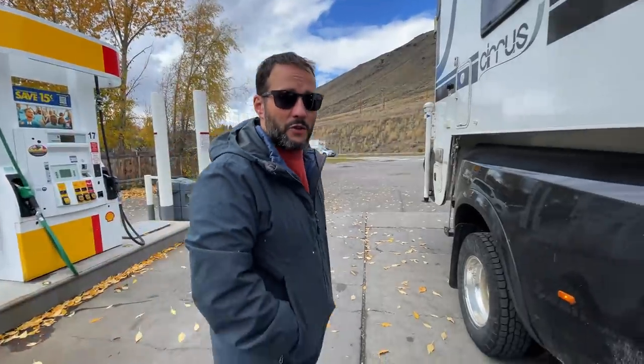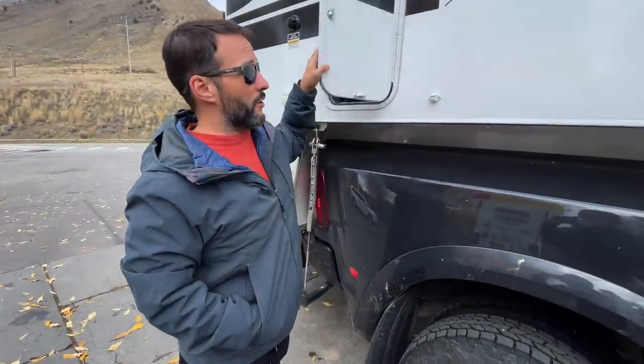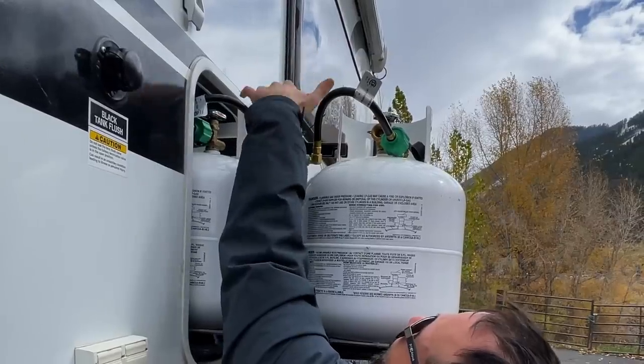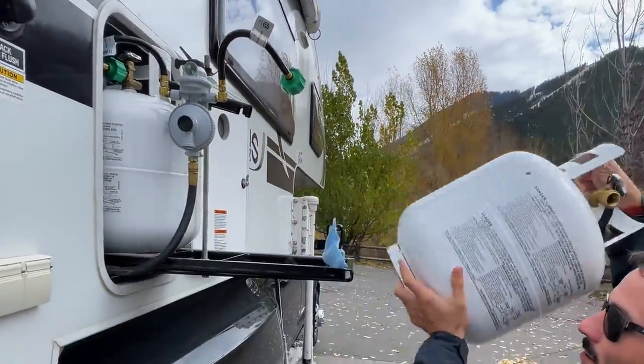So we're in Jackson Hole, we're at a gas station, and they do propane and diesel. So I'm gonna get our, probably like half full. How's that?